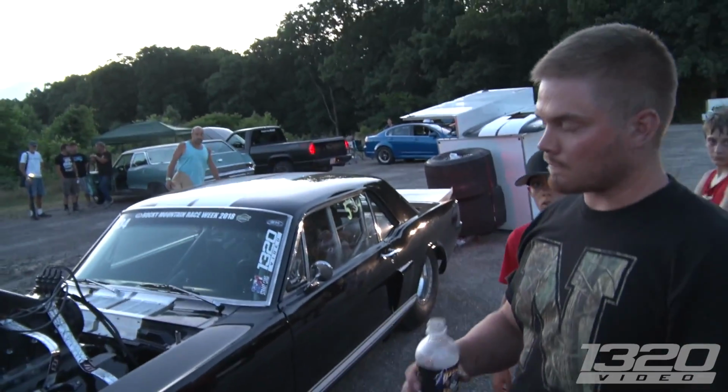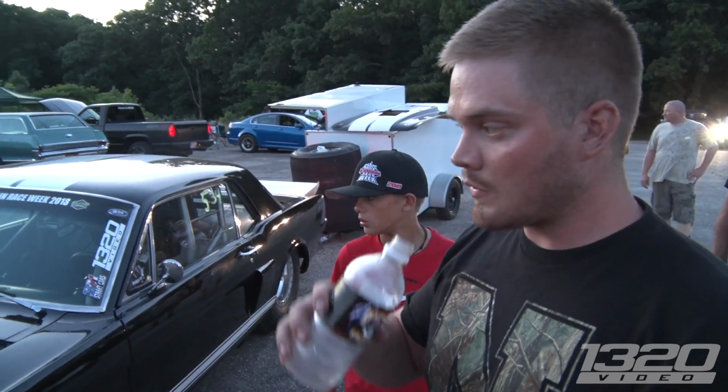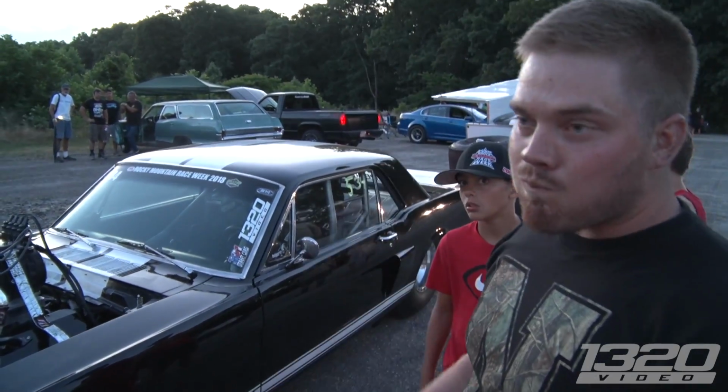What did you have to fix on it? Two head gaskets and a lifter. Both head gaskets? Both head gaskets. Oh my gosh. You made it with 20 minutes to spare.